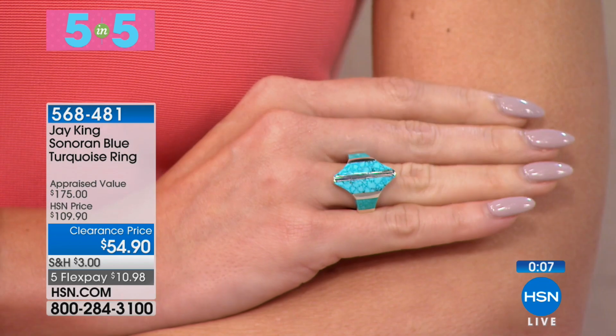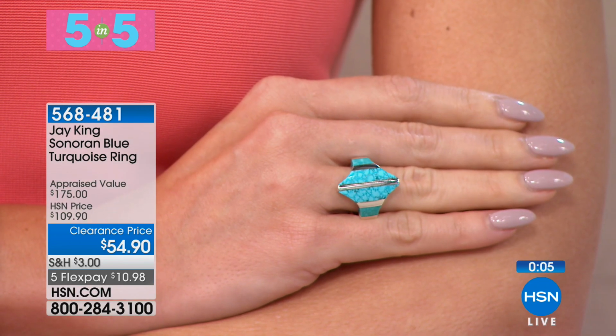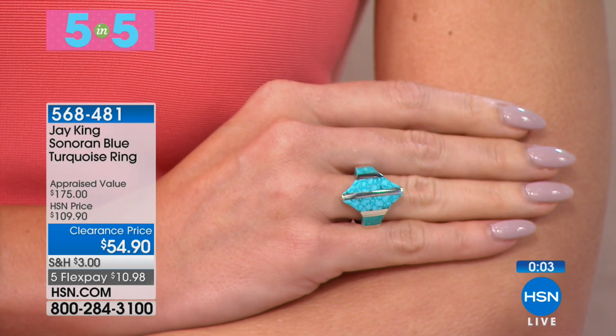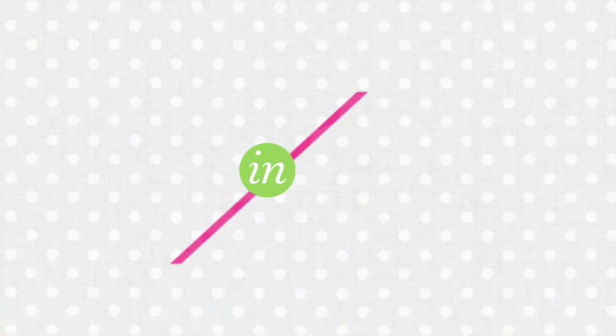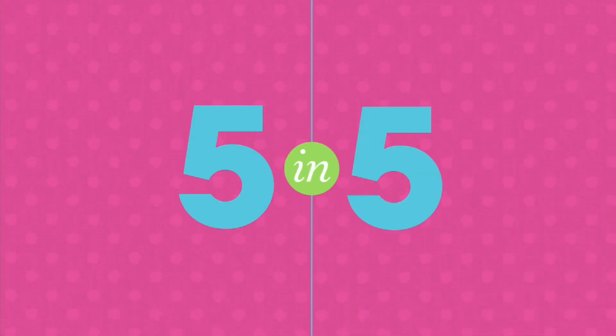This is Sonoran Blue. If you look at it, it's some of the highest grade turquoise that I currently have in my inventory. And this has watermark. This is what all the really high-end designers out west look for. Number 2 in our 5 in 5.